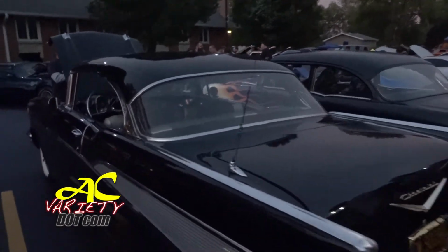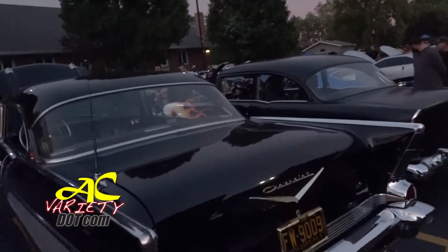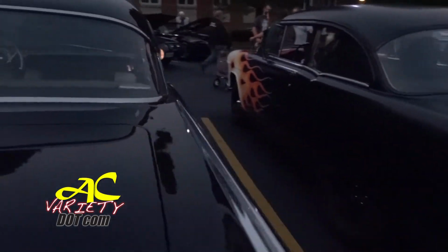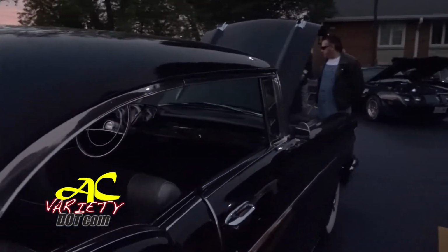Yep. But let me tell you something, dude. You have a gem here. I'm looking at the original air cleaner, the brass radiator, wow. Where did you find this baby? She came from Onslow County, North Carolina. Wow, a Southern car. Yep, it belonged to the Onslow County Sheriff.